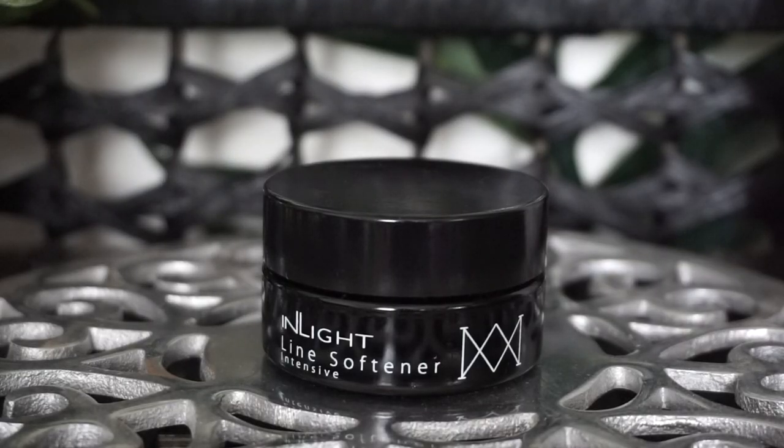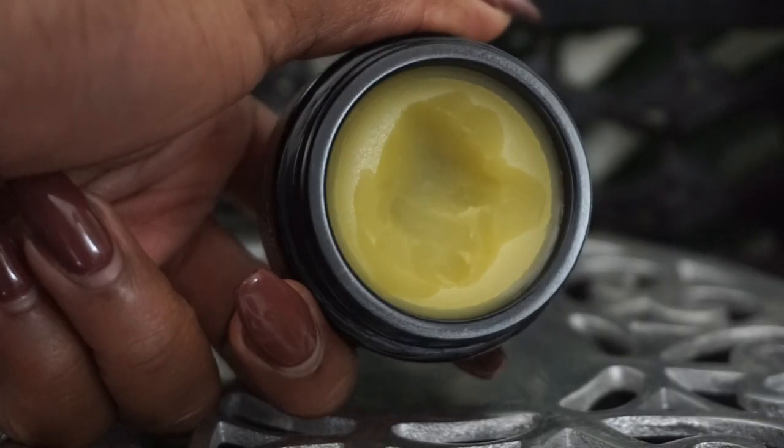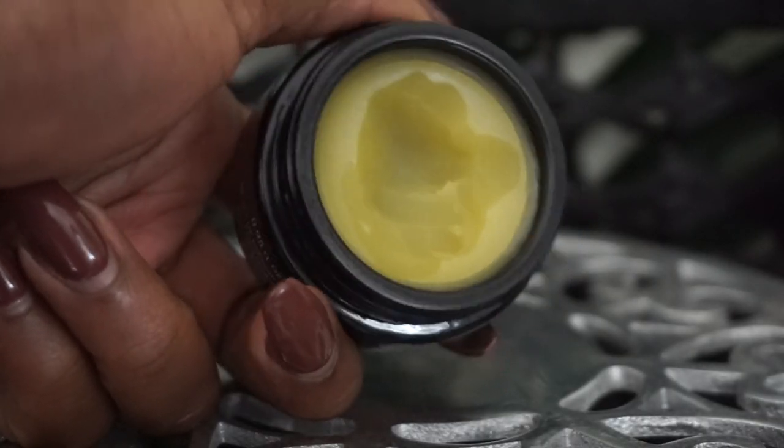It is not super thick. It's in a balm form, so if you like that a little bit more, it does come with a little spatula. You can use it in a multitude of ways. It's a really beautiful treat.